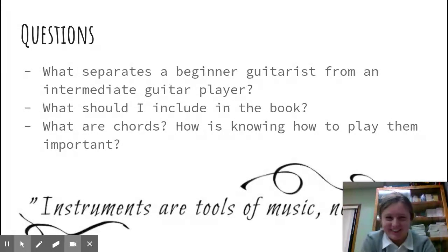What should I include in the guitar book? As I listed, the chords, those are really important for a beginner to know, and that's what I decided to add in the book. I keep mentioning chords a lot. They are really important. Chords and triads. And how is knowing them important? They really build up most of your songs. Just learning 2 chords can make a song.